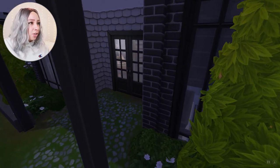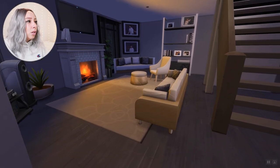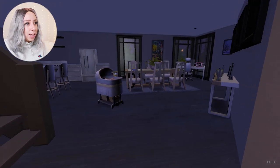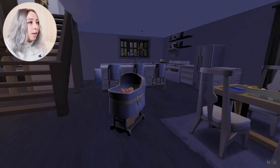I don't think I changed anything downstairs. Let's see. Yeah, everything's pretty much the same. It's so peaceful in here right now. Looks like everyone's asleep. Oh, I put a computer over here in the corner with all of Max's things.